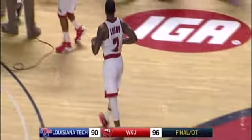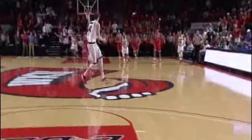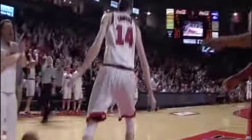Look out, Birmingham. Here comes the Toppers playing their best basketball of the season. They've won 3 of their last 5 now. And that was exciting basketball here tonight in overtime. So it's a 96-90 victory.